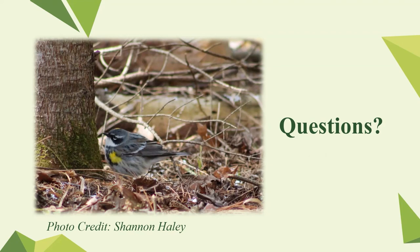We'll close that with Aaron. All right, on this last slide, we have our site mascot. The photo credit goes to Shannon Haley, along with many other photos that she's provided us, the yellow-rumped warbler.